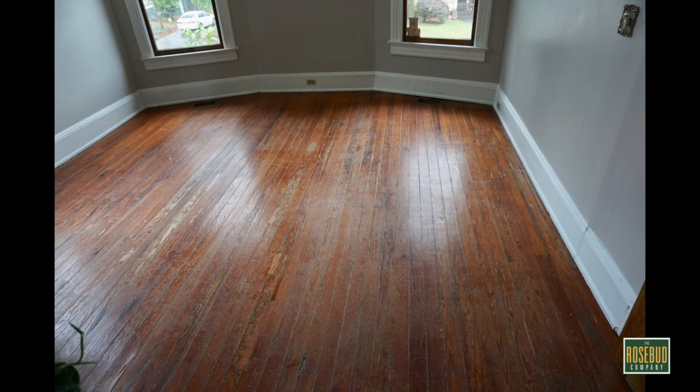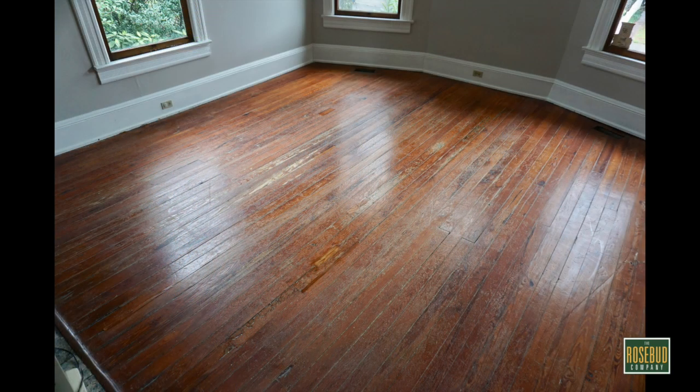The first project I want to showcase is in Grant Park. It was on the west side of Grant Park, and it was a cute bungalow, and they had floors that were over 110 years old, and as you can see, they're in need of some help.